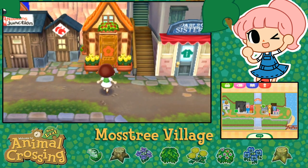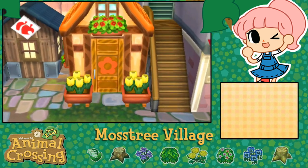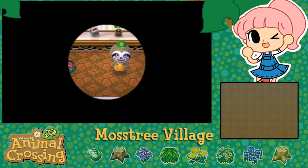What is this? Is this the shop of my dreams? Is this a garden shop? Let me in. Let me in now. Oh, I'm so excited. All right, let's see what we find inside.